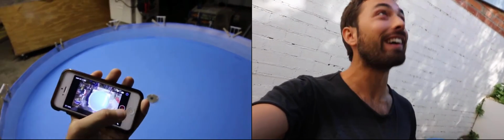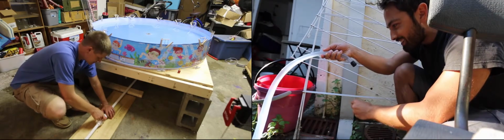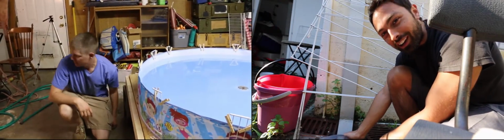Destin, wish me luck. Good luck, Derek. I'm about to pull the plug. Okay, opening the valve in 3, 2, 1. Water should be flowing, and the pool is draining. But you can't see any motion of the water just yet.